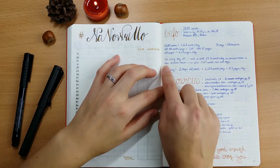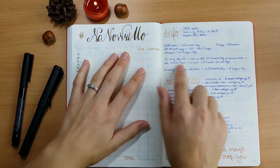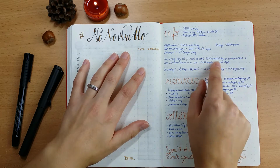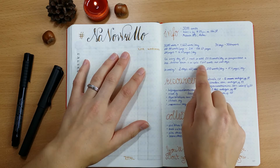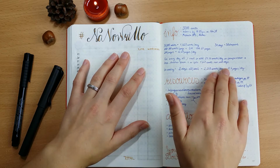Right, moving on. I know that I'm not going to be writing every day, so for every day off, I need to add 57.14 words per day to compensate for the loss. Another option is to split 1,667 words into 2 days.